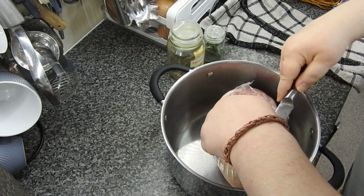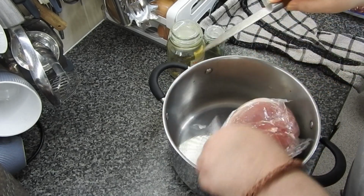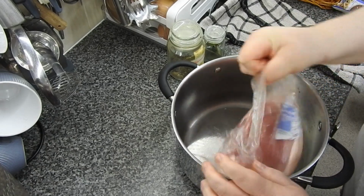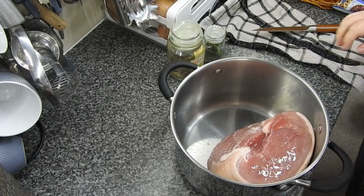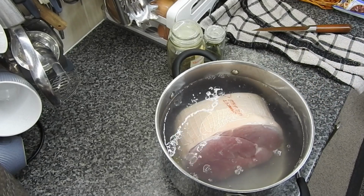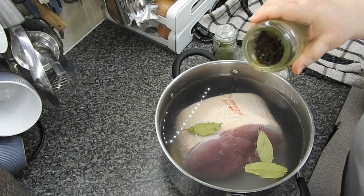just cooking this piece of gammon. This tasted a bit weird, if you want the honest truth, guys. It tasted a little bit weird. Not off, just a little bit weird. And I can't put my finger on what it was exactly. But anywho, I'm going to just simmer this for as long as I like, really. Sticking some bay and some peppercorns in as usual.